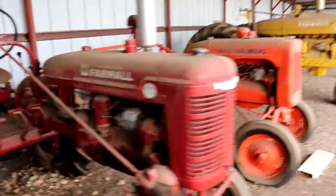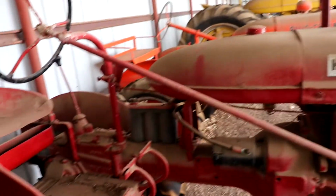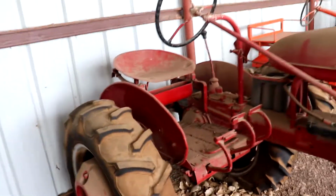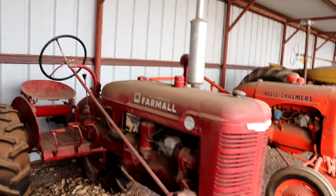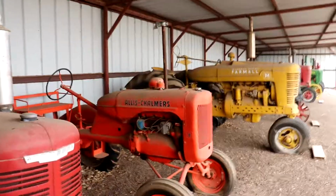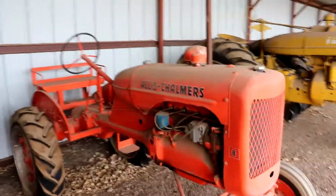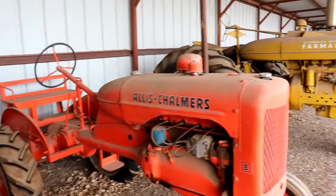An old Farmall, McCormick. Nothing here to really tell us what year it is. I'm assuming some of the old farm buffs out there that know this old equipment will know what year a lot of this stuff is. I know some of it's way older than I am, I'm sure.